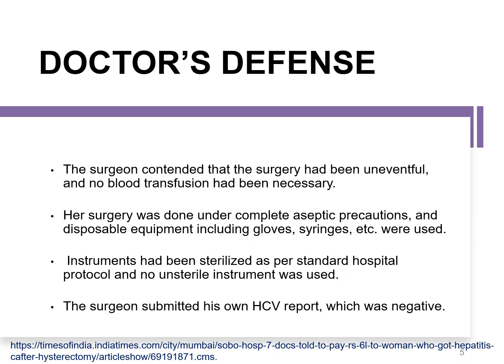The surgeon contended that the surgery had been uneventful and no blood transfusion was necessary. Her surgery was done under complete aseptic precautions, and disposable equipment was used. Instruments had been sterilized as per standard protocols, and no unsterilized instrument was used. The surgeon submitted his own HCV report.